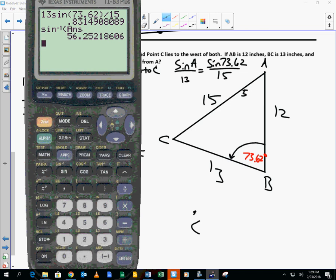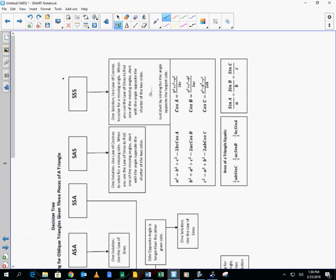56.25. That's if we're given side angle side. We're given side side side. So we started by finding the largest angle. After that, it does not matter because there's no chance for an obtuse angle, because these angles are definitely smaller than 73. Or just start by solving the angle opposite the largest side. And then you'll be good.